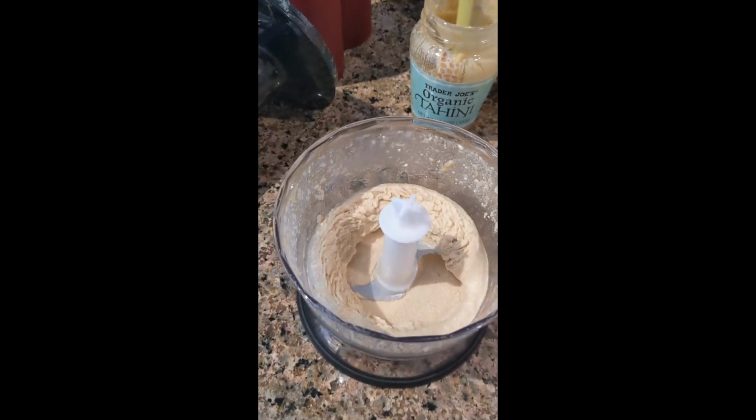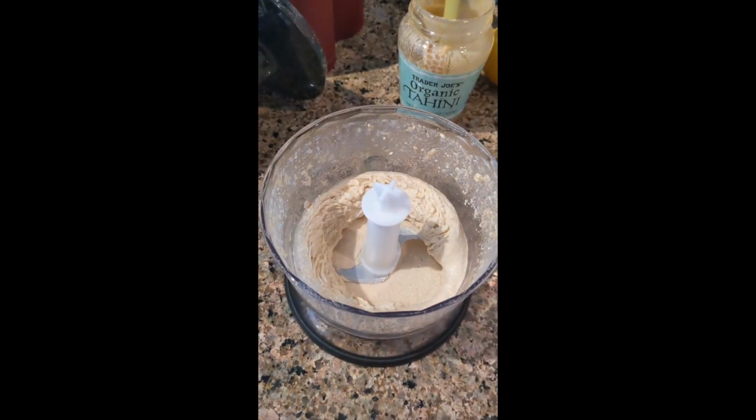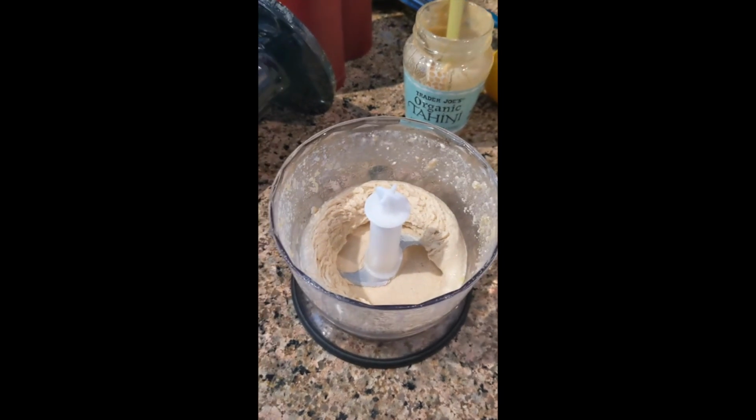So now that that's all blended, I'm just waiting for my chickpeas to heat up and cook a little, and then I will be adding those pretty soon.